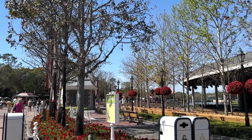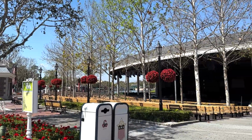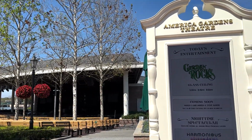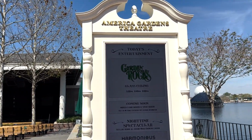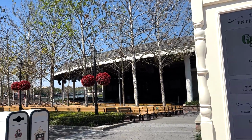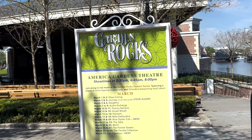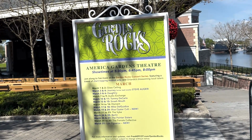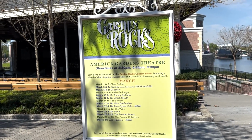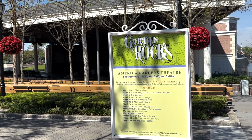The main entertainment for Flower and Garden Festival can be found here at the America Gardens Theater and the American Adventure Pavilion, and it is the Garden Rocks concert series happening at 5:30, 6:45, and 8 p.m. every day. Playing here will be some familiar favorites like Daughtry, Smash Mouth, the Pointer Sisters, Plain White Tees. Just check the Festival Passport.